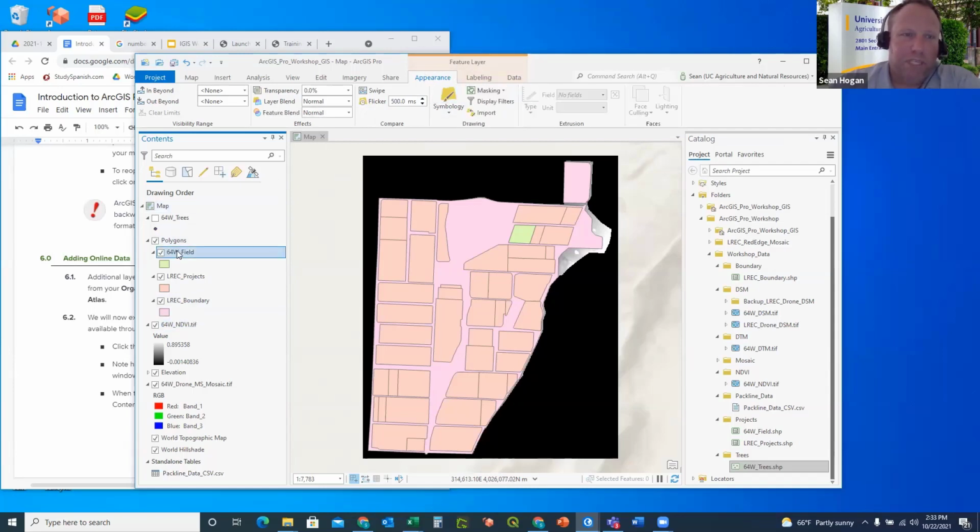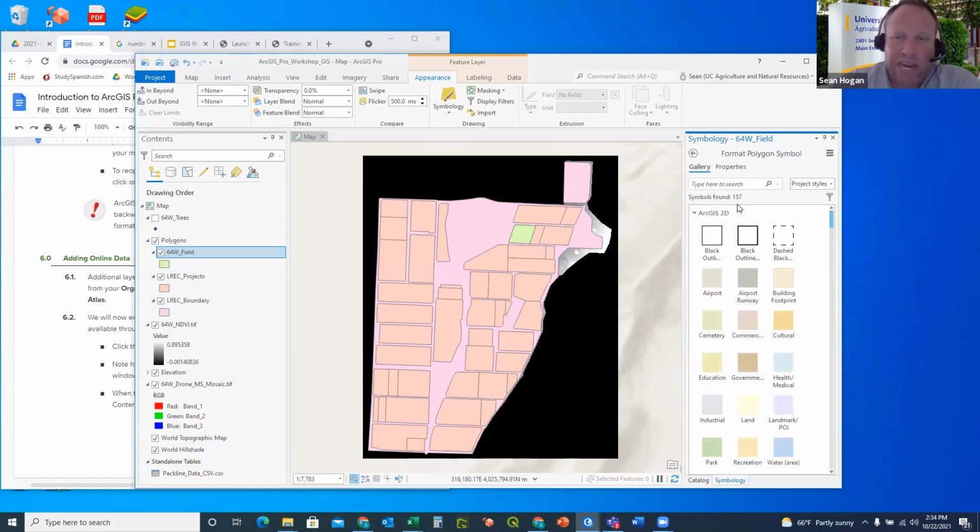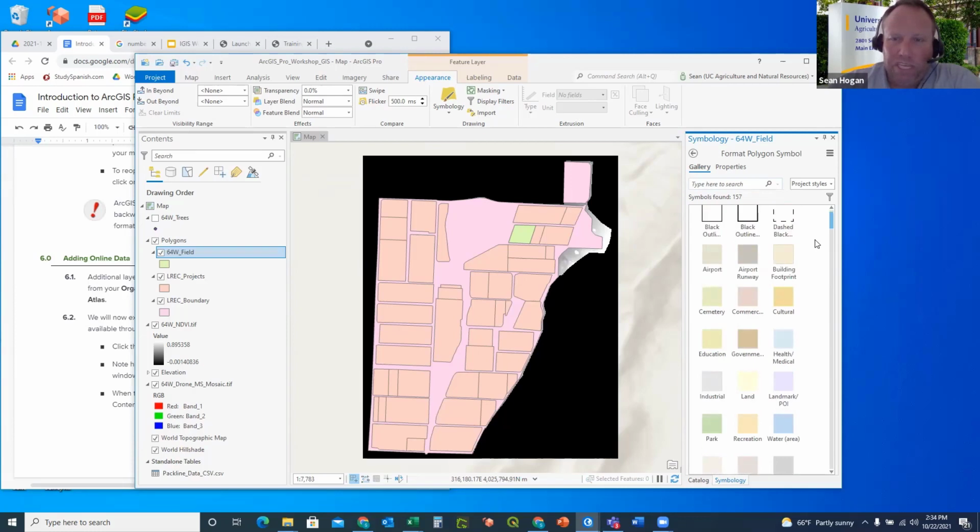So I'm back to the 64 West field, and that's going to be the field that we're interested in the most. So I'm going to change the symbology of that. I can just click on symbology here, and you'll get a symbology pane that pops up on the right-hand side of your window. In that, you'll see the same polygon that you see over here under the 64 West field. If I click on that, then you'll see a variety of default options that you can go to. And you can work with these and adjust them further in a moment.